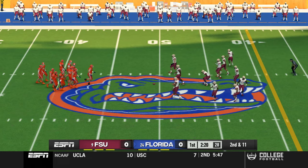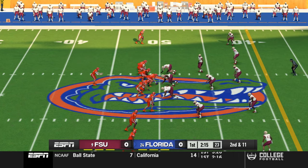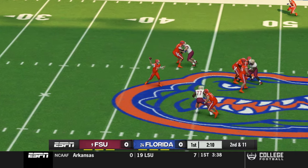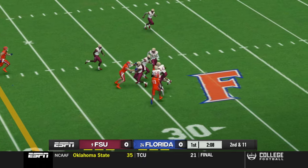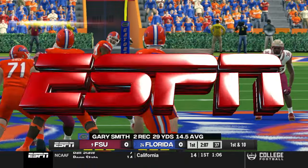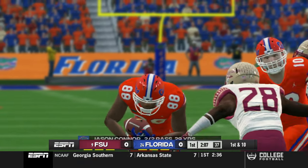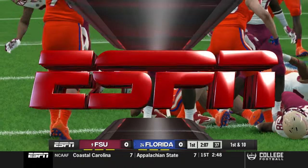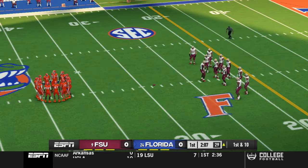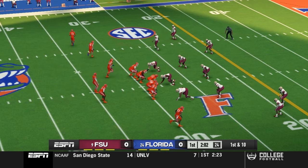From their own 49-yard line, it's second down. Three down. 90 is the mic. Green nine. Back. Quick throw, and he's got his receiver again. They'll bring him down around the 29-yard line. First down, 10 to go. Ball on the 29.